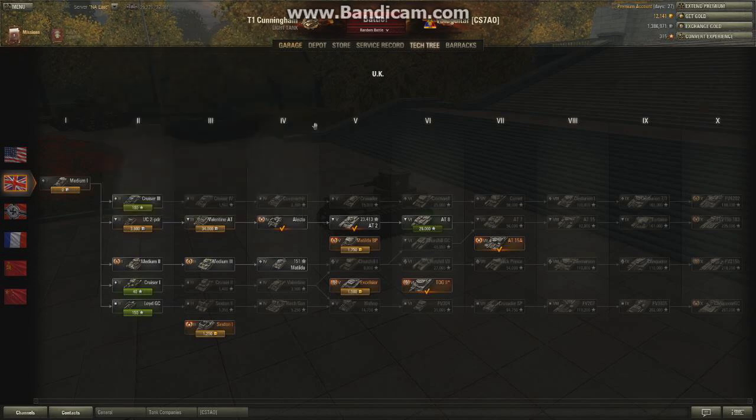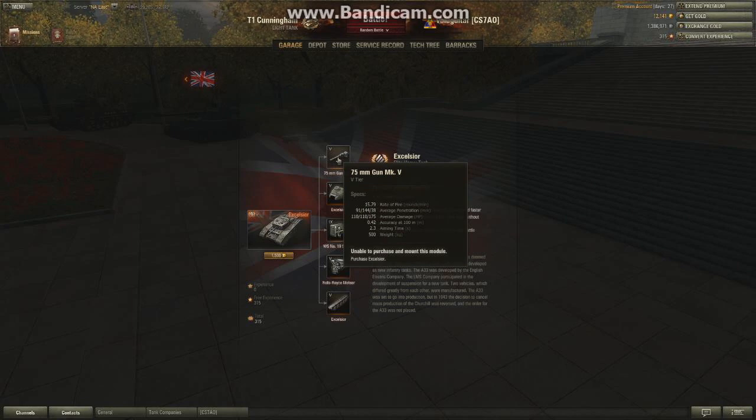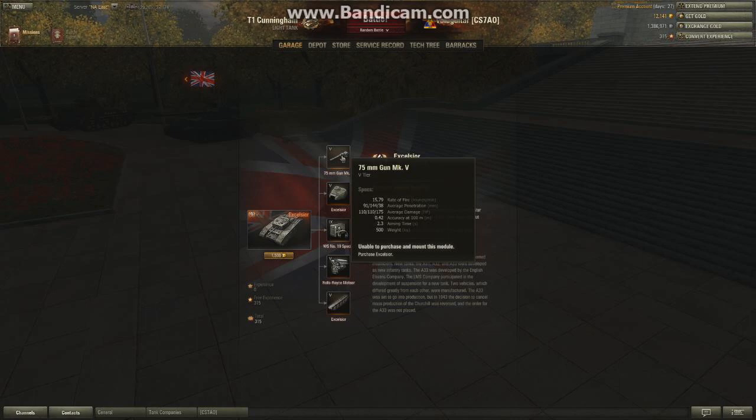Let's look at the gun. Yeah, still 175 damage with 38 penetration. So you're probably going to average about 50 to 100 damage every time you hit, maybe less. And to me, it's not worth it.